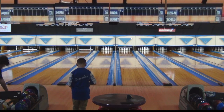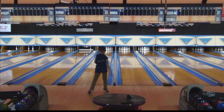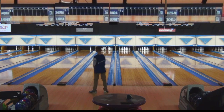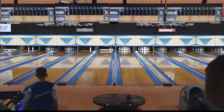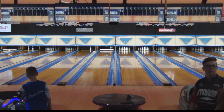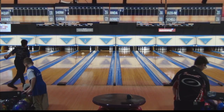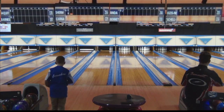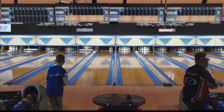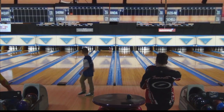Jordan's up. Well, he just said that I'm on. I thought he stays on the right lane. I stay on the left. No. You don't stay on the same lane. You bowl in the same lane both games? No. He finished the 10th frame. So do I start the first frame? Right lane?